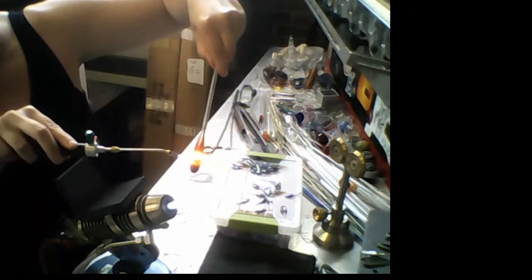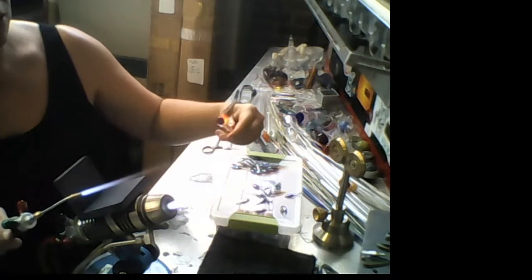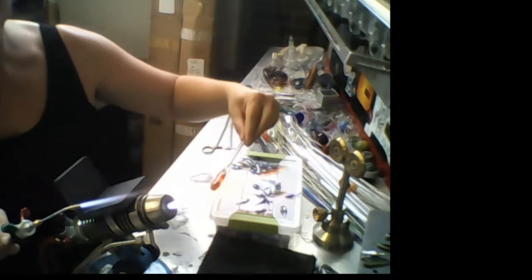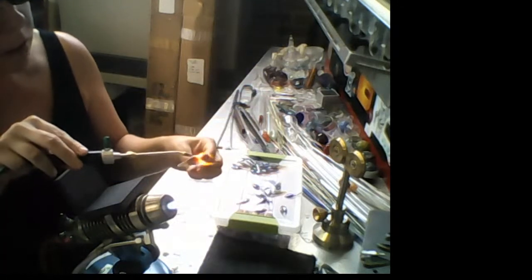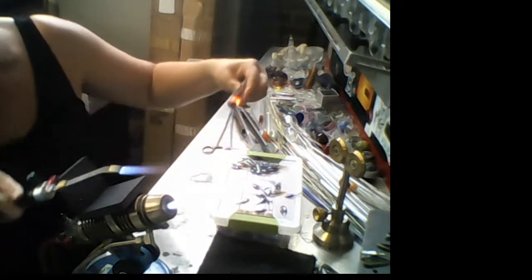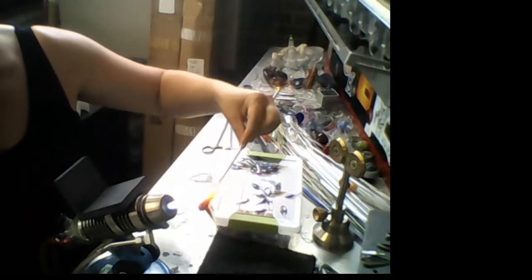And I'm really paying attention to how I'm holding this piece. So when the base of the flower gets hot, the flower petal starts to flip around. And I don't want it to stick to the center of the lotus.